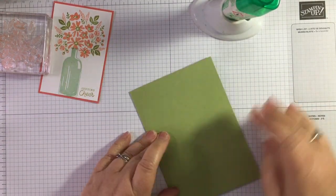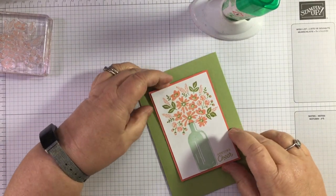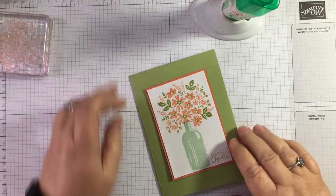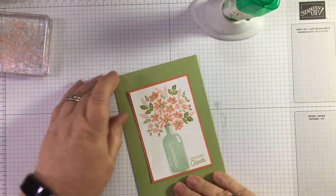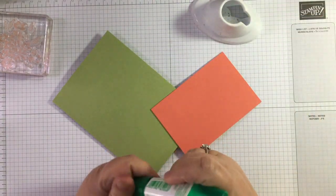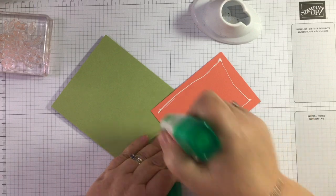That's the liner in. So if I was to put that on dimensionals, that would be okay, just one layer of dimension, or I can glue it flat. But I wouldn't add much more than that, so I'm actually just going to glue it flat, and I'm going to pop a ribbon on it, so that will be enough height for my envelope.